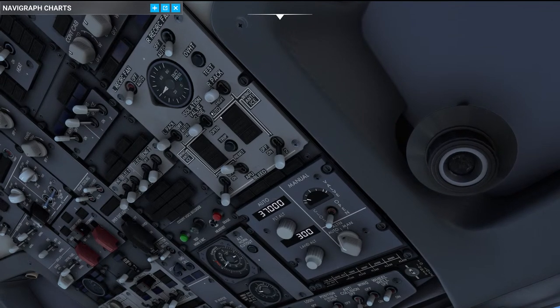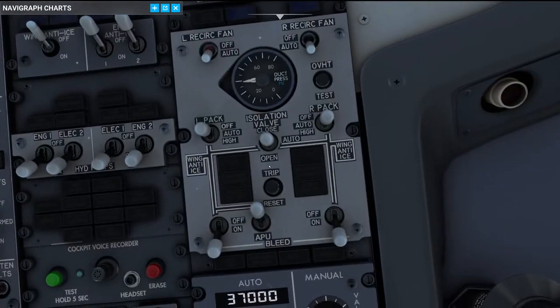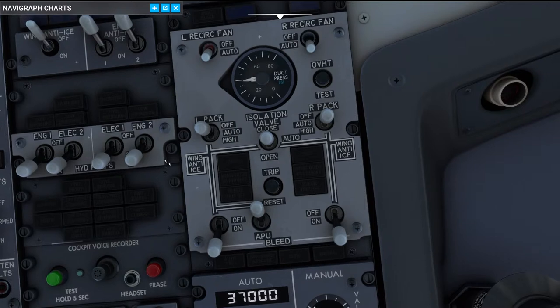Basically, you open it whenever you're on the ground. You close it when you do isolated pack operation. So, to explain it, when the isolation valve is open, then air can flow from the left side into the right side of the system and the other way around, from the right into the left side.